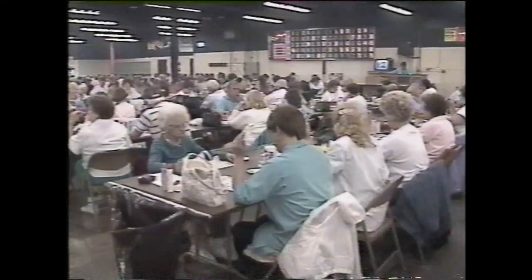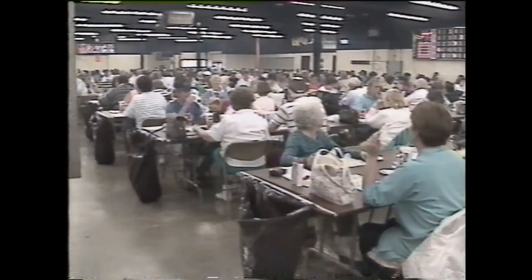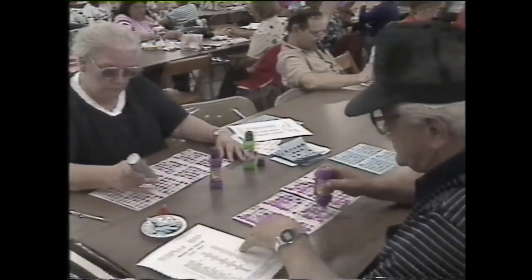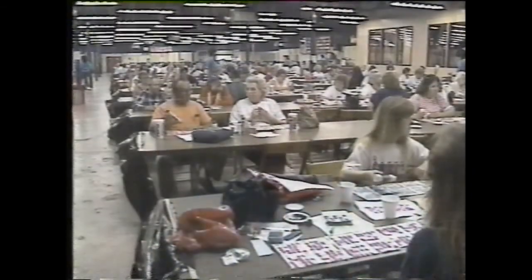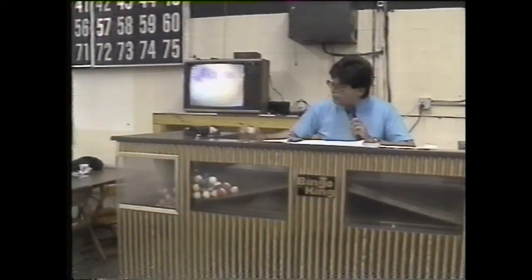This is one of the biggest stake bingo games in the northeastern United States. The Seneca Indian Nation, Irving, New York, runs bingo games 7 nights a week, year-round, and the potential winner's jackpot can be big, really big. The jackpot tonight for our bonanza is $32,100. That's a progressive jackpot that each night has $100 added onto it. The highest jackpot so far the Indians have awarded is $54,000.